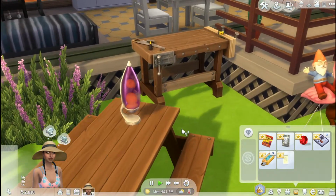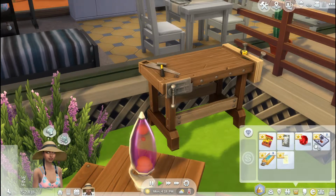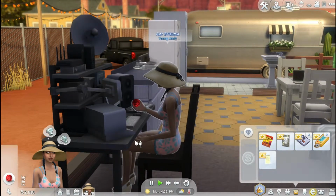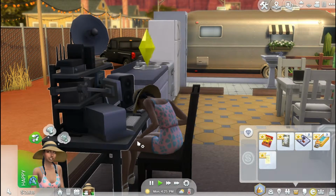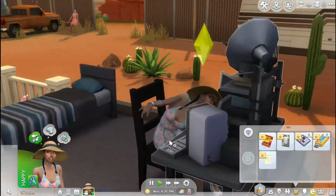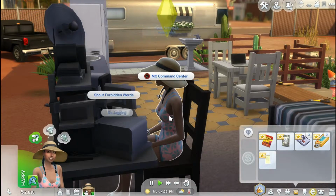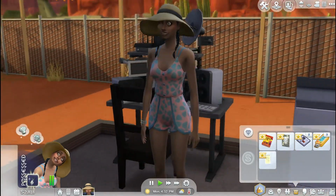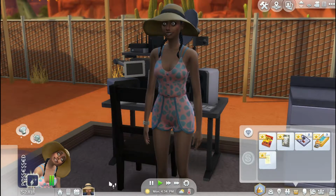Oh, look at it. So cute. This bizarre fruit. What if we eat it? What does it happen? Okay. Oh god. Oh god, what? No, no, no, no, no, no, no. What the fuck? No! No! Oh my god, I'm dumb. I'm dumb as a rock.